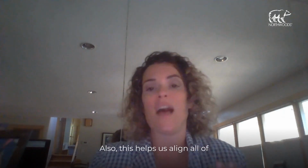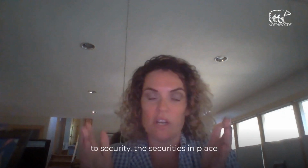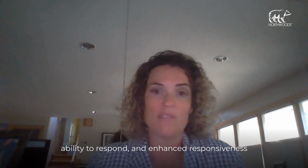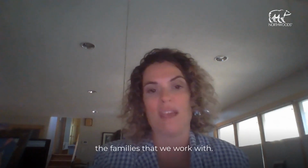Also, this helps us align all of the work that we do. The safety that Connect offers leads to security. The securities in place now lead to efficiencies. The efficiencies lead to a quicker ability to respond, and enhanced responsiveness and all of the preceding qualities lead to the best service that we can offer the families that we work with.